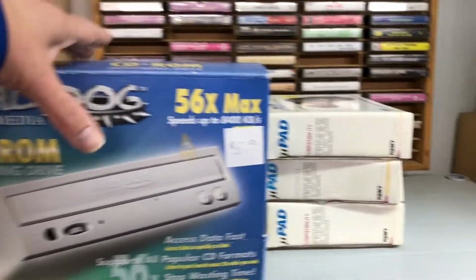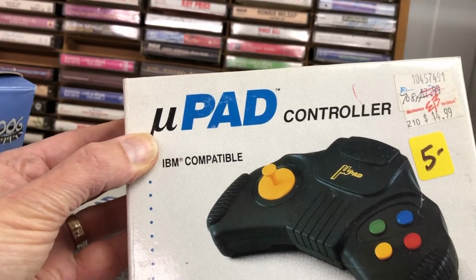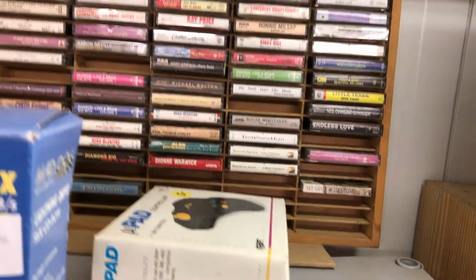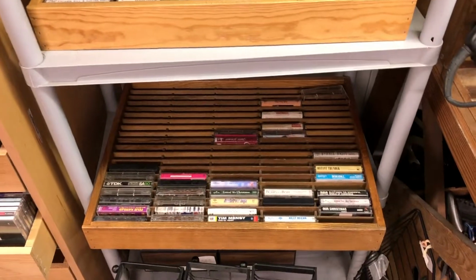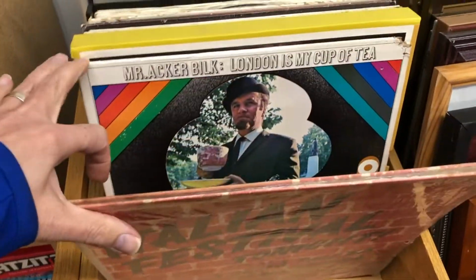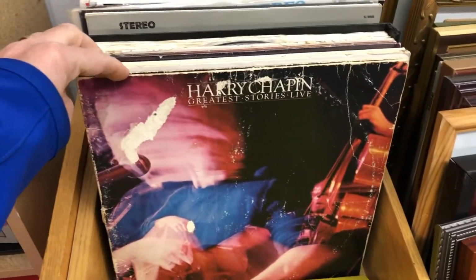There was a CD-ROM player there. These IBM-compatible controllers, but they were super cheap. Like I was going to get them, but they felt super cheap. They felt like they weighed 1 ounce. A couple of records here. You got to get lucky. That's a Harry Chapin's Greatest Hits, which might not be bad, but just terrible condition.